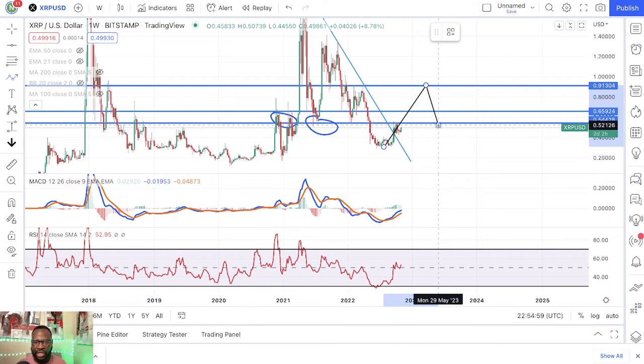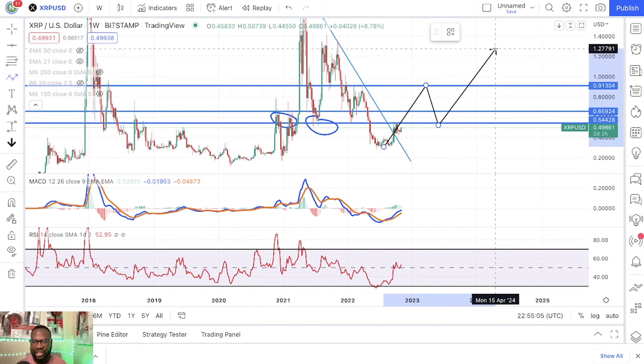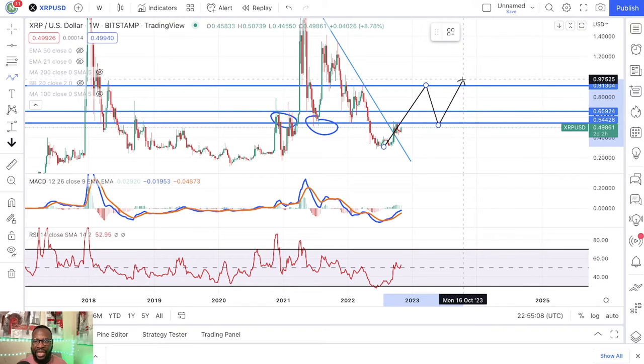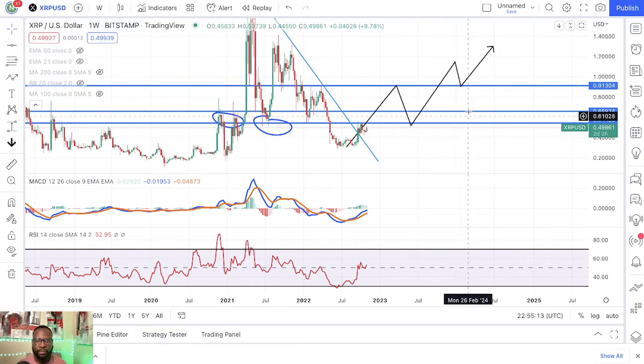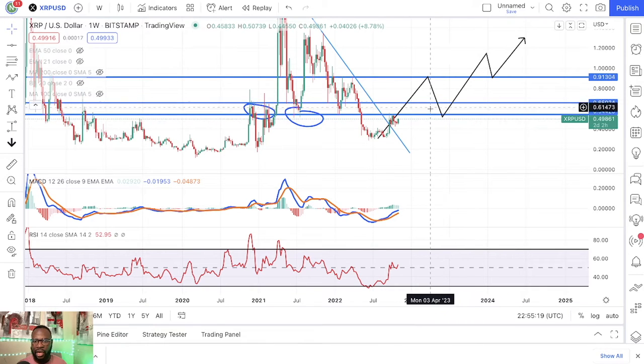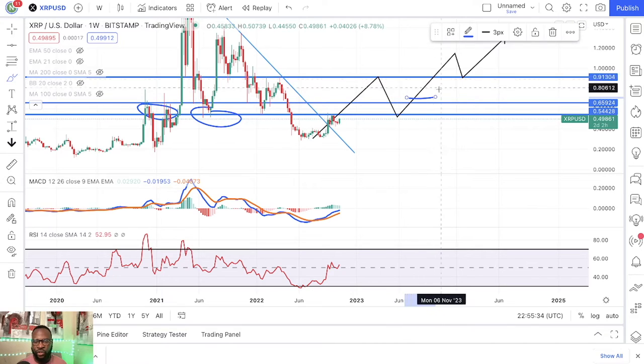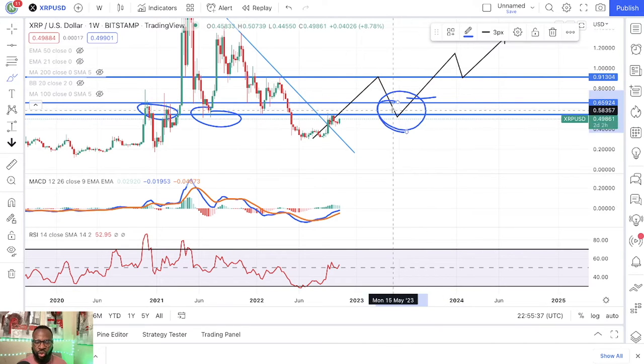As long as we can hold this range right here, guys, bounce off this range, push back to retest 91 cents, and break above 91 cents, then this will be extremely bullish for XRP. And you're more likely to see a lot of long-term swing traders and a lot of long-term investors come in around 60 cents and 70 cents. Because this right here would be a huge signal to a lot of investors.